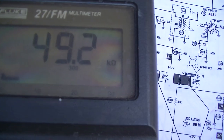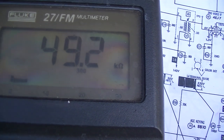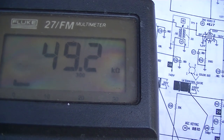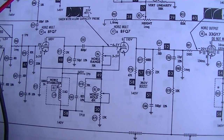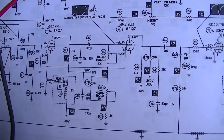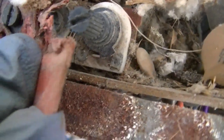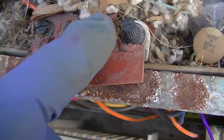And when I turn the horizontal hold control pot, it makes no difference. None whatsoever. So the horizontal hold control pot is bad. And that resistor's got to be high, which probably really wouldn't matter with the horizontal hold control working. So we need to come up with like a 50K pot. And it does look like the mouse urine took a toll on these pots. God, I hope they're not all open.